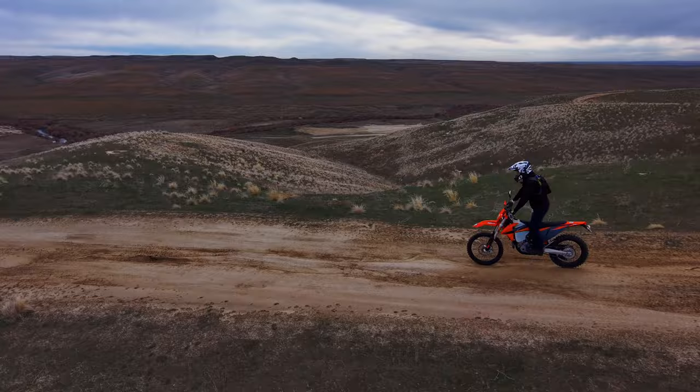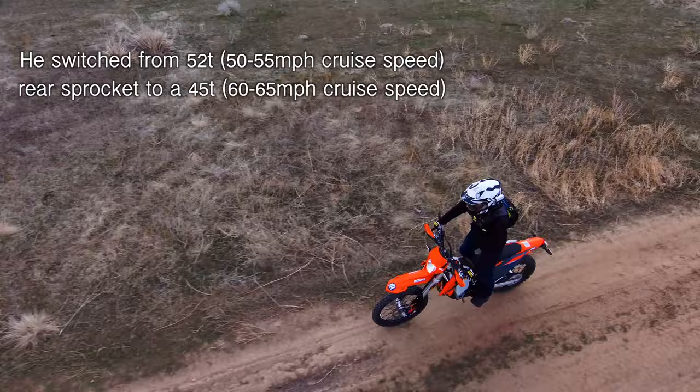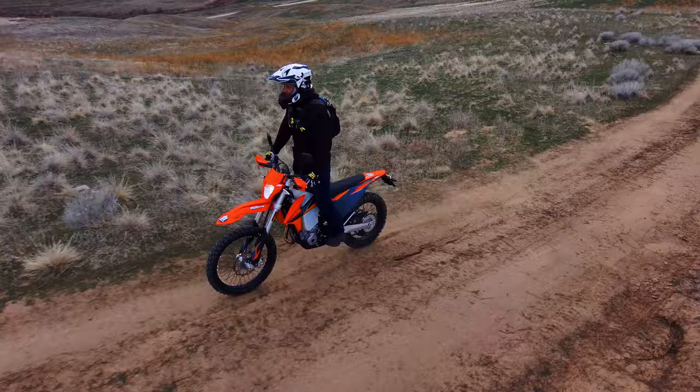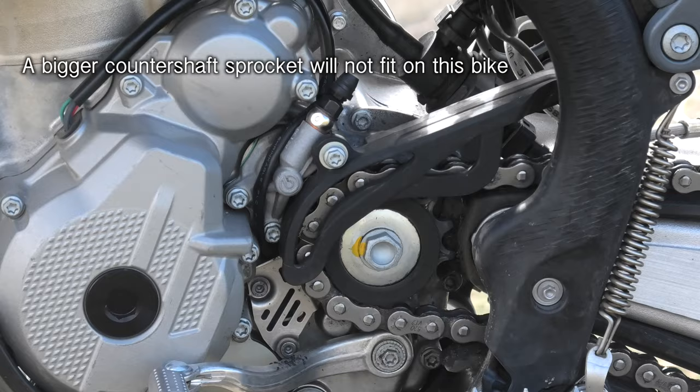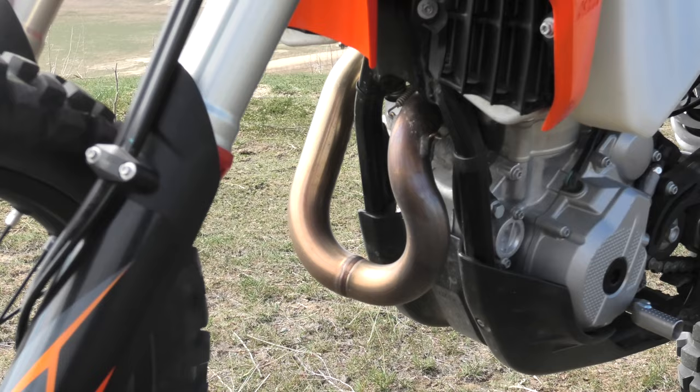The main issue that he has with this bike is it's a 6-speed wide ratio, but it feels too close ratio. He has higher gearing on this so that it can cruise easily on the road. However, that does make it to where first gear is a little bit high for riding trails with, you know, the real tight stuff. He added a skid plate to this right off the bat. These bikes do not come with skid plates.